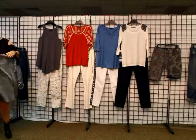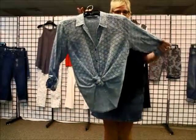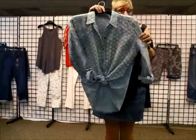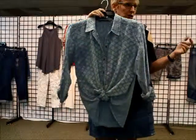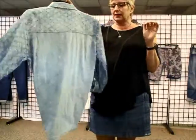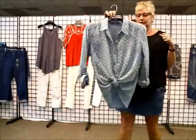Okay. This is ultra fun because this is a mineral washed eyelet with a cotton slub knit back, so it's a hybrid, so it's knit woven. And the mineral wash just makes it very special. They're done by hand, so they're all going to look a little bit different. We did a little tab sleeve. It also works just to roll the sleeve up.